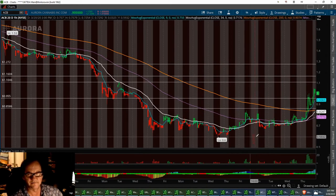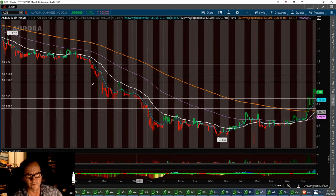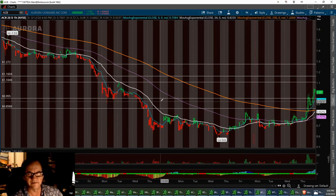We started to have this little cup and handle right here. It kind of looks like a ladle, like a water ladle from when you used to dig a well. So we do have low support down here at 85 cents, 85, 86. The first one is right around the 95. We have a little resistance that we need to get to right about in here. Let me see. Yeah, right there at 105.